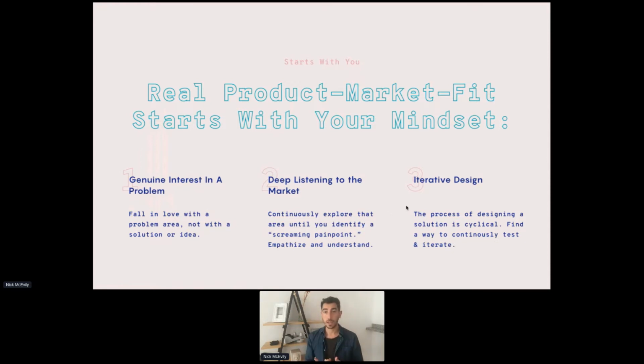But this product market fit mindset, or this product market fit process, starts with your mindset. Here are the top 3 things that I think contribute to successful product market fit from founders. It isn't just your methodology and process, it's the way that you approach things. So a genuine interest in the problem is key. A lot of folks will go out, especially in B2B, and start selling right away.